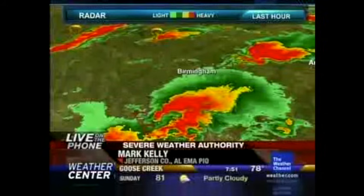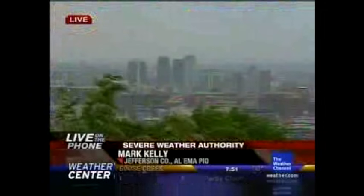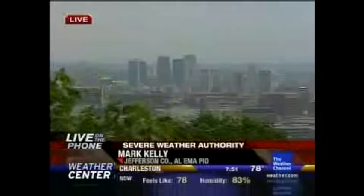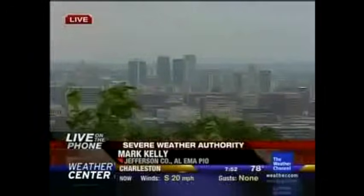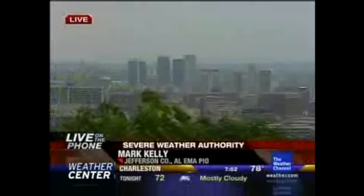And then out in the community of Pleasant Grove, which is to the west of the city, one of the first cities in the county hit by the storm, we have reports of fatalities there, as yet unconfirmed, but pretty solid reports of several fatalities in that area. And that's where some of the major property damage has occurred as well.